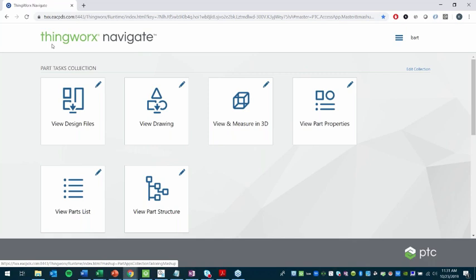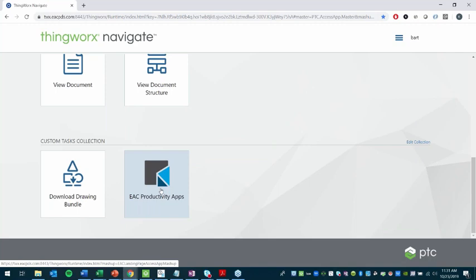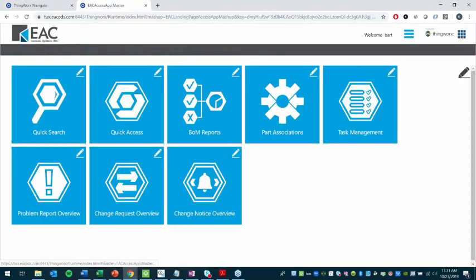So if you notice, I'm starting right where Anthony left off, right? We're in Navigate, and we've got all the apps that he talked through: view and design files, drawings, measuring in 3D, pulling up Illustrate, looking at part structures, that's all there. If we go to the bottom of this and take a look at the custom apps, this is where the EAC productivity apps are. If it opens for me. So here are the EAC apps, and I'm not going to go through all of them.